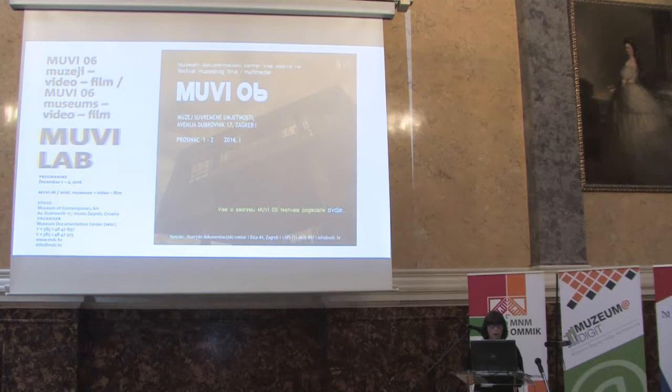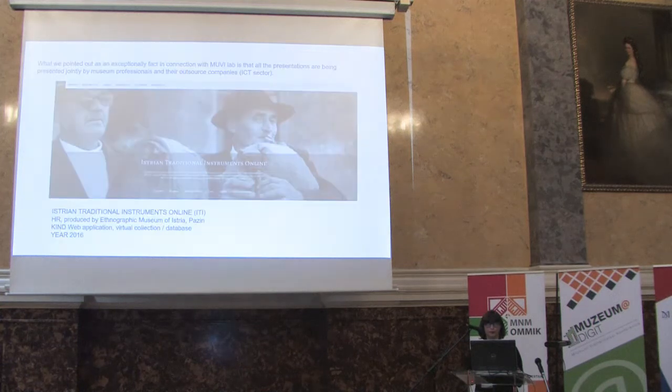The next day, Movie Lab will be organized. It's a new festival, a festival of multimedia and web projects. What we pointed out as an exceptional fact in connection with Movie Lab is that all the presentations are presented jointly by museum professionals and their outsourced companies together. Just now I will show you a few examples of the projects that will be shown.